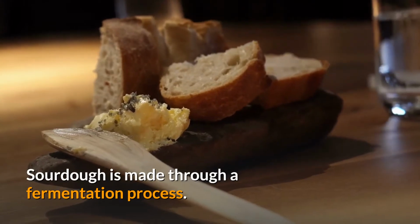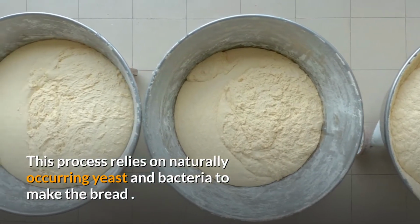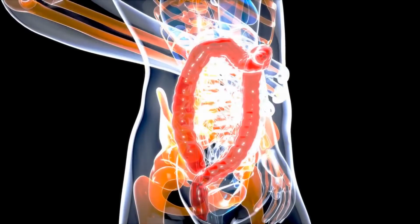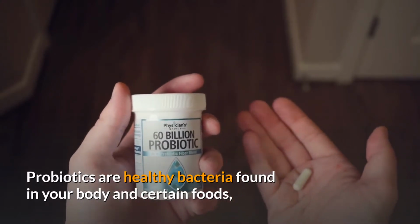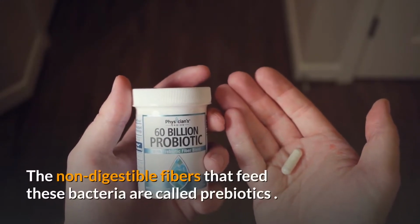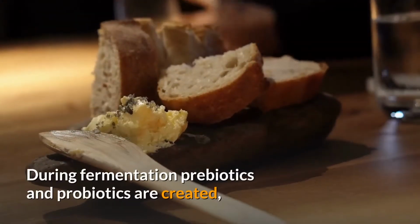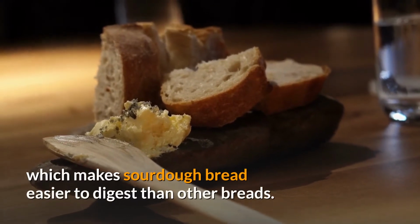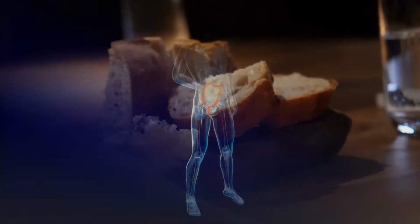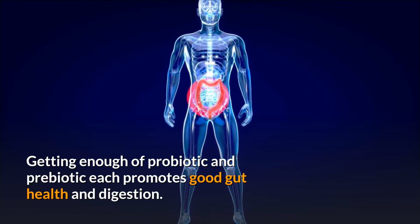3. Sourdough. Sourdough is made through a fermentation process. This process relies on naturally occurring yeast and bacteria to make the bread. Did you ever hear about probiotics? Probiotics are healthy bacteria found in your body and certain foods. The non-digestible fibers that feed these bacteria are called prebiotics. During fermentation, prebiotics and probiotics are created, which makes sourdough bread easier to digest than other breads. Getting enough probiotics and prebiotics promotes good gut health and digestion.